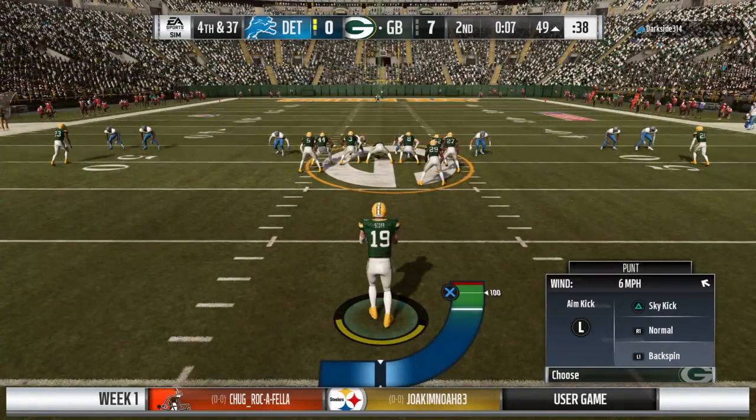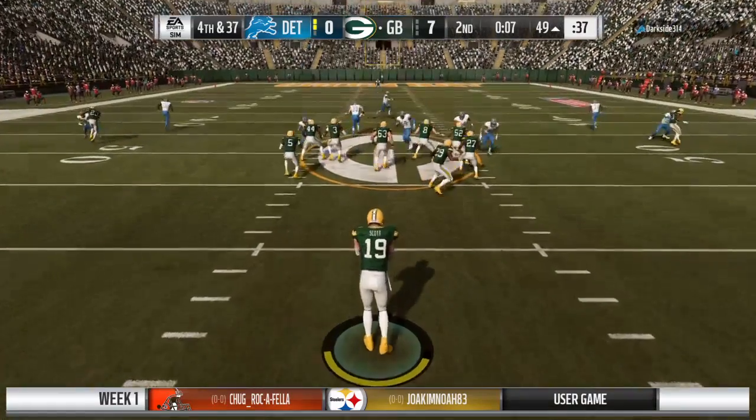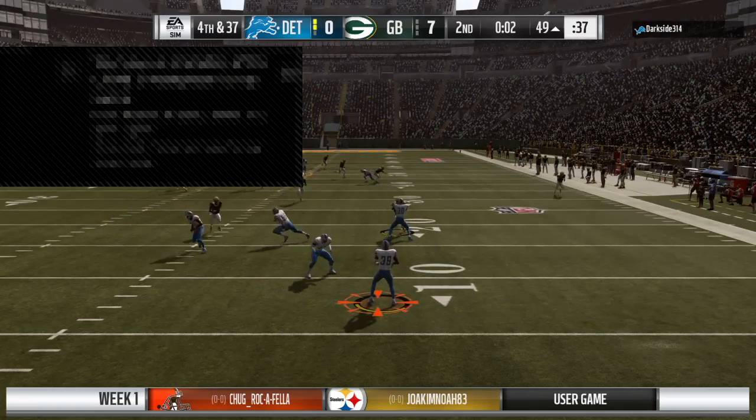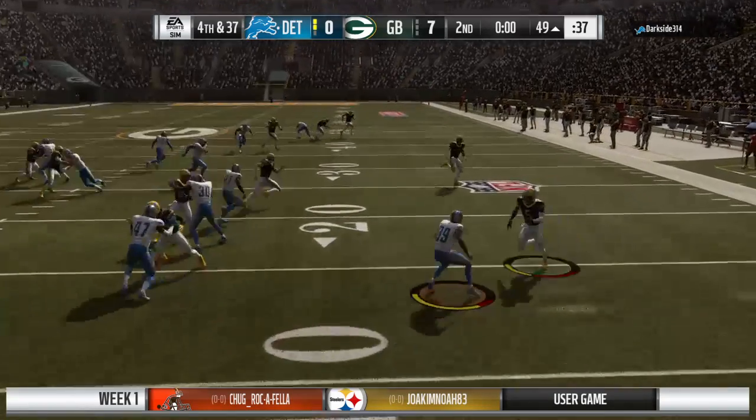Here's J.K. Scott set to do the punting honors. Jamal Agnew is deep to return it. And it's taken in at the 9.